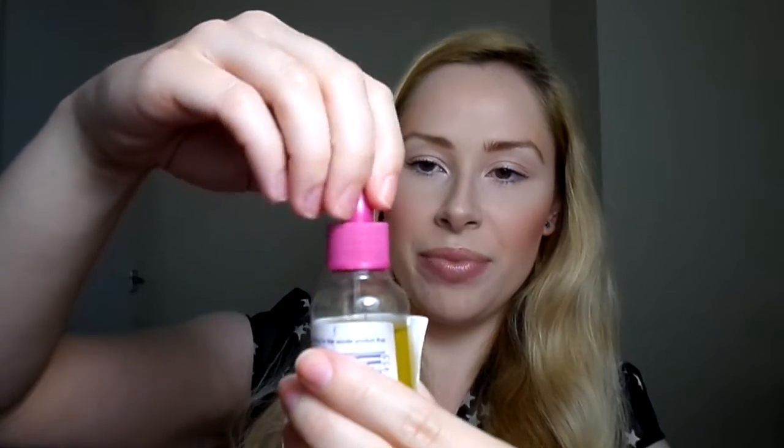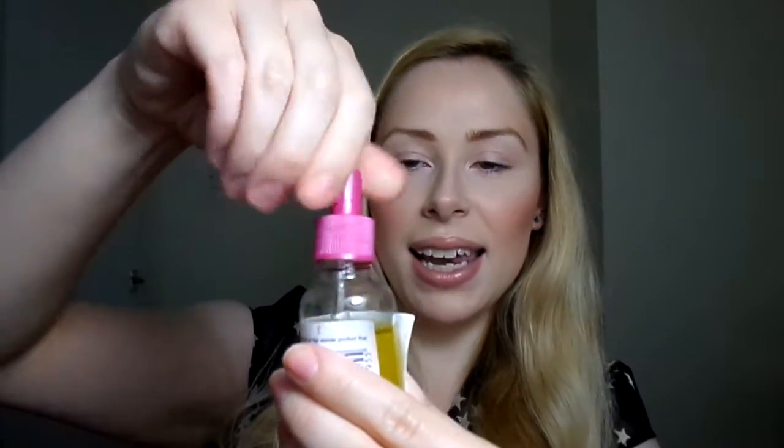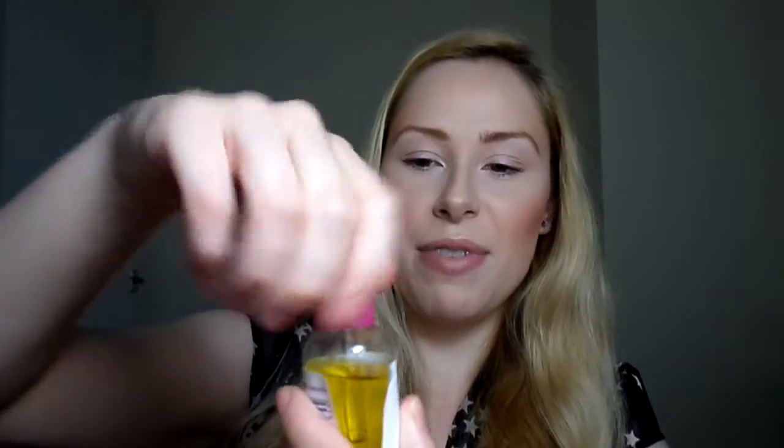But yeah, this is just an intensive leave-in treatment, and it claims to have the restorative power of an elixir in its most potent form. It's just really cute. It has the little squeezy dropper kind of thing, and I like it. I don't think I would pay £5 for it, but when it's on offer, it's got to be pretty good because, I don't know, it's the Miracle Concentrate.